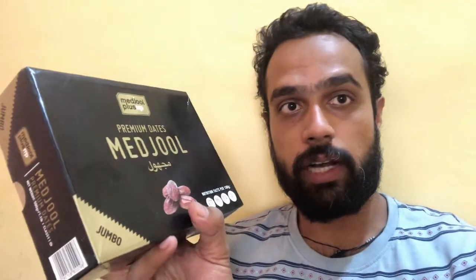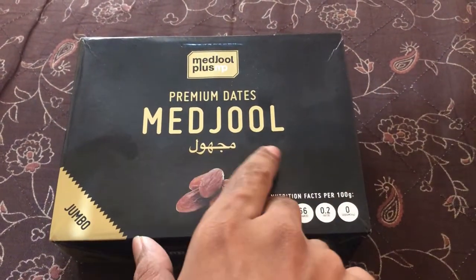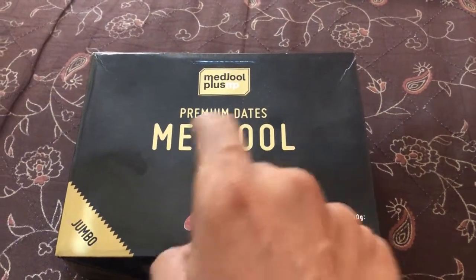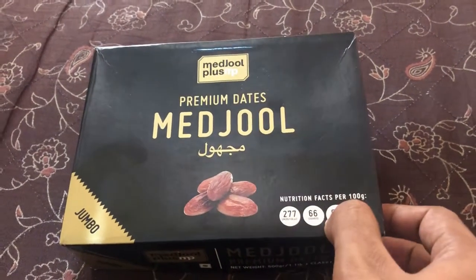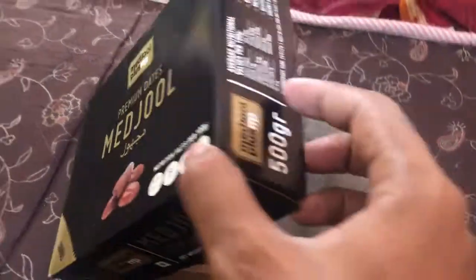So guys, these are MEDJOOL premium dates. These are jumbo sized dates, and they come packaged in this box here, which looks very, very premium. So today we are going to go ahead and unbox this box. So let's get down to the unboxing of the MEDJOOL dates. So the MEDJOOL dates here, we can see the MEDJOOL branding right here. It says premium dates. In Arabic, it's written MEDJOOL here, and it says jumbo right here. And there again, the nutritional facts right here. So let's go ahead and open this box.